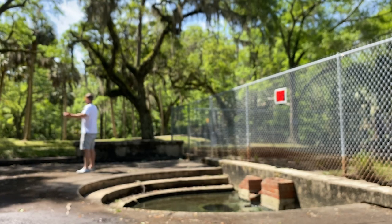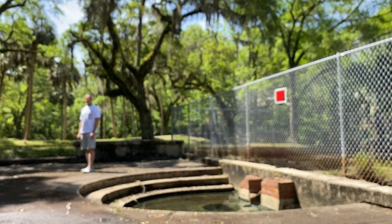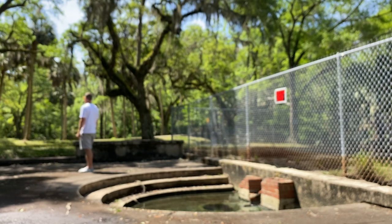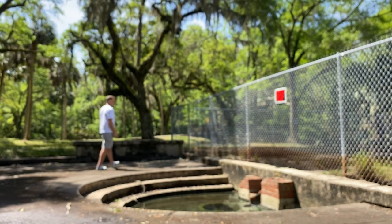Cool. Over there they had the wading pools, where the pillows are right there. That was wading pools for people that didn't want to get in the pool, because the pool is quite deep. And you could just sit over there and stick your feet in the wading pool. How deep is that pool? It's probably about 16 feet deep. Whoa. That's deep. It's really deep.